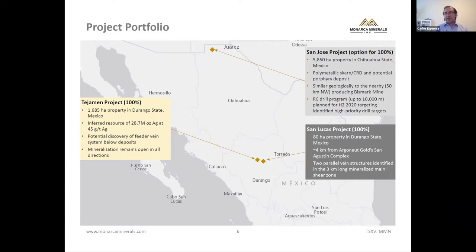Thank you, Carlos, and thank you, everybody, for joining our presentation. We have two projects in Durango that have been in the portfolio for a number of years. The Tahaman project is about a two-hour drive from Durango City, where we have a resource of almost 29 million ounces at 45 grams per ton. The drilling done from 2004 to 2007 focused on surface heap leach open pitable mineralization, and we have realized there are high grade feeder veins that we want to follow up on, so we hope to get in quickly and advance that project through drilling.